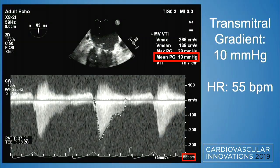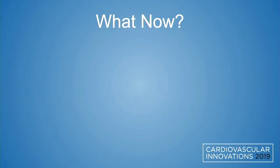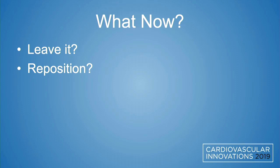and everything looked great until we checked the gradient, and it wound up being 10 at a heart rate of only 55. This caught us a little bit off guard because the baseline really wasn't suggestive of any problems with causing mitral stenosis. So the question is, what do you do now? Really, leaving it's not an option with a gradient that high. She's not going to do well with that.